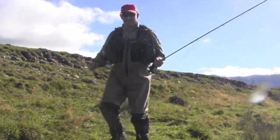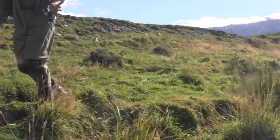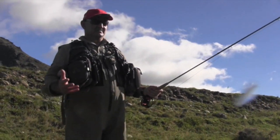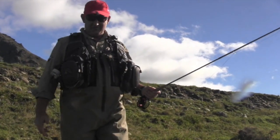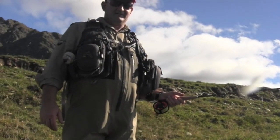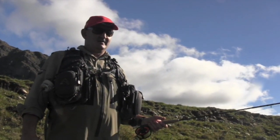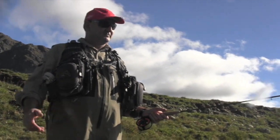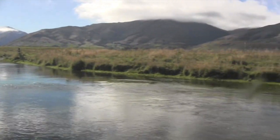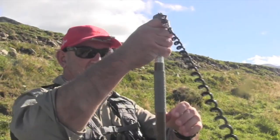Well done, mate. So one hit, one miss, and you've got a lovely fish in the net. So well done. Not bad. I mean, the amount of rain we had last night, we had like 100 mils, and all the rivers are just black. And then you can come to a place like this. Just incredible.